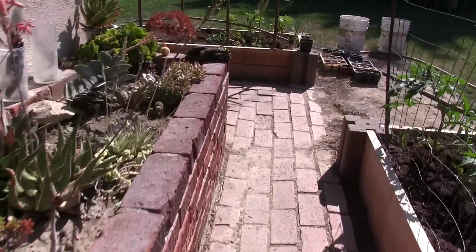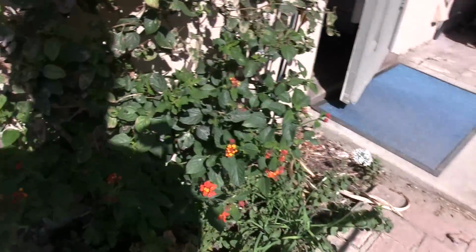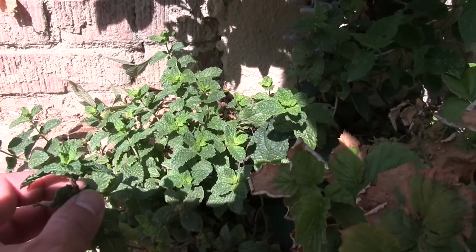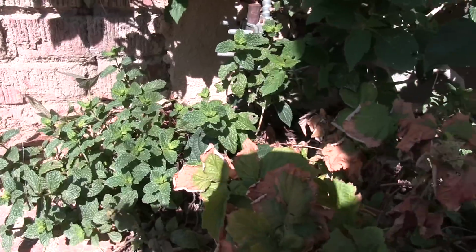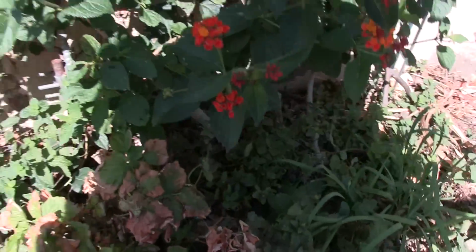Coming back this way by the back door, we have a little planting space, and this is where we have some common mint, spearmint, and here with a lot of sun, they're nice and happy. And that concludes our herb tour. I hope I didn't miss any of the herbs.